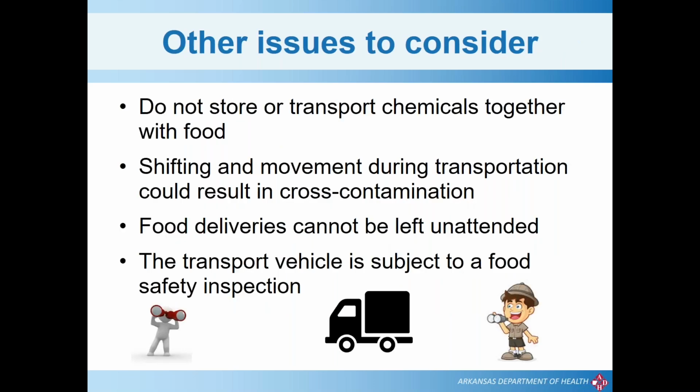So other issues you need to consider with transportation are that you can't store or transport chemicals together with the food. Even if you need bleach for sanitizing, you're not going to pack it in the same bag as your crackers. It could spill or leak into the food. There are bumps in roads, stuff bumps around and shifts, so be careful how you pack your food up.